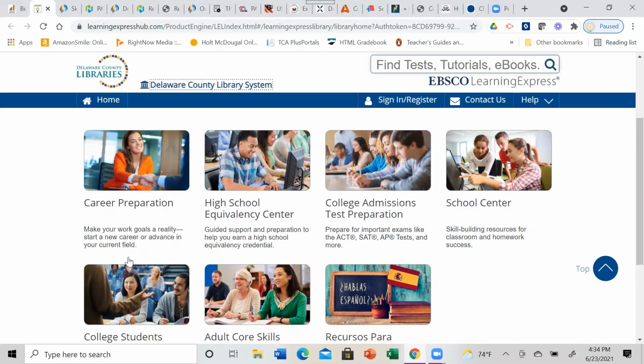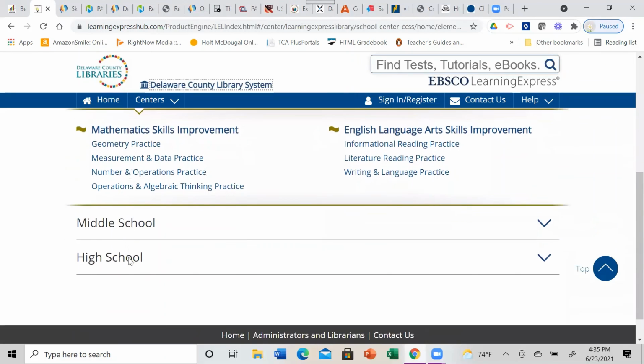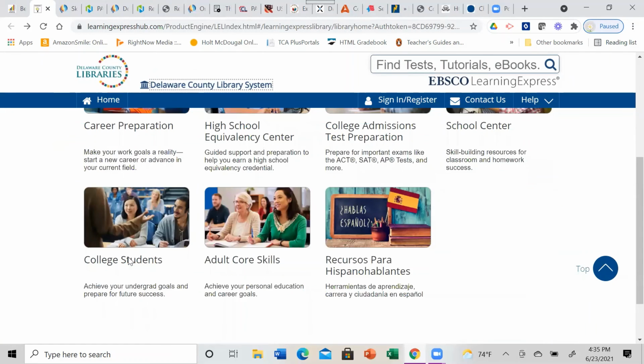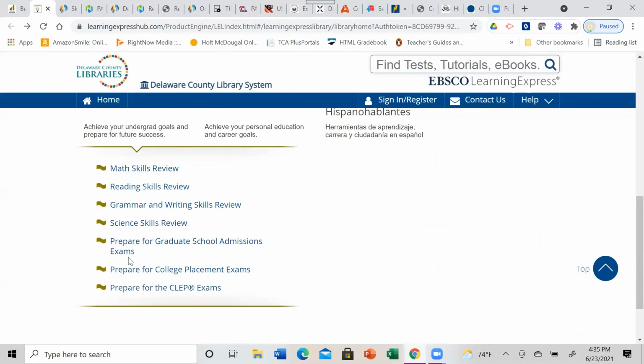Career preparation, there's a high school equivalency center, college admissions. There's actually a school center. So if you have elementary kids, middle school kids, or high school kids, there's practice here as well for different areas, math and language arts. So that's in the school center. And then college students can get ready for placement exams. There's also the CLEP exam.